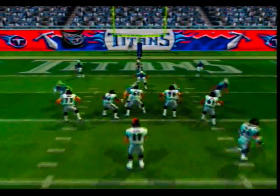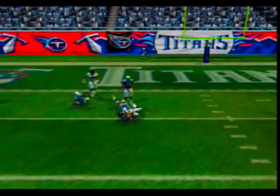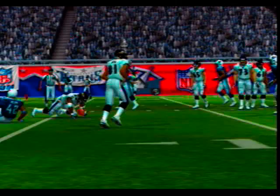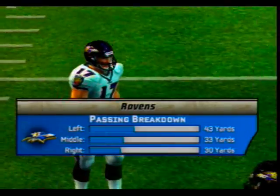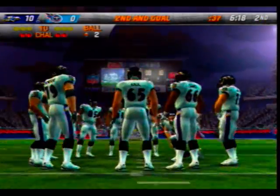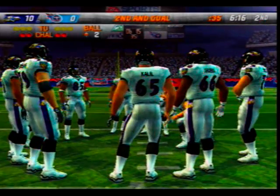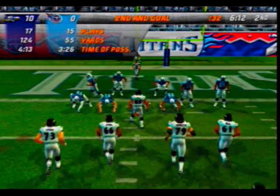The Titans come out of the dime package. Throwing. And the catch is made. Peterson picks up about 6 after that catch. They need 2 yards to get it into the end zone.